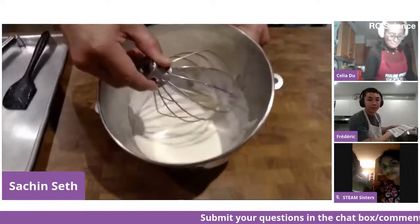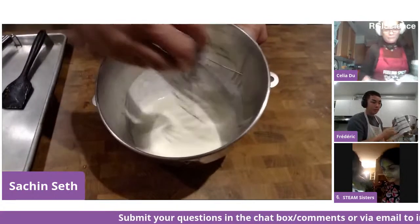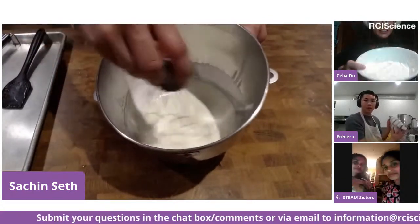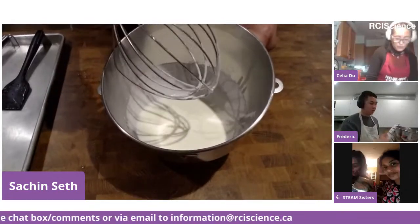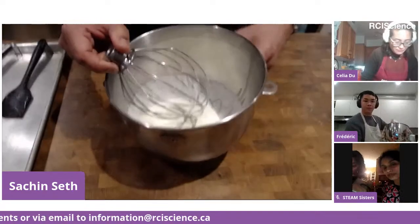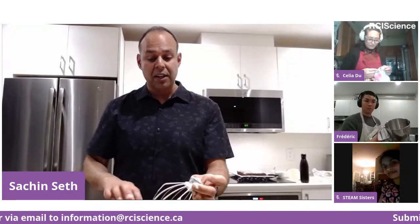So here's my cream. It just slightly thickened. It only took like a minute to do this. Now I'm going to add my sugar to this. It's a quarter cup of icing sugar, and then you can just keep on mixing. You can also add your cinnamon to this. If you want to add cinnamon, it really is a nice flavor along with the gingerbread cake. You could add half a teaspoon of vanilla if you wanted to leave the cinnamon out.